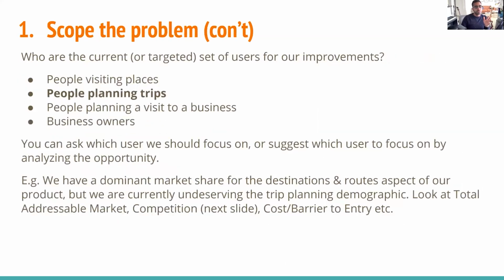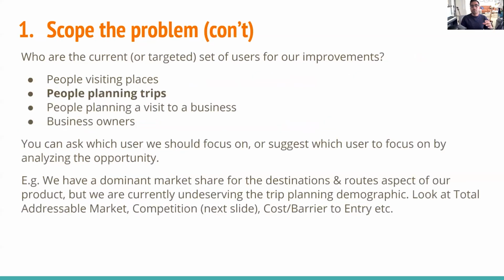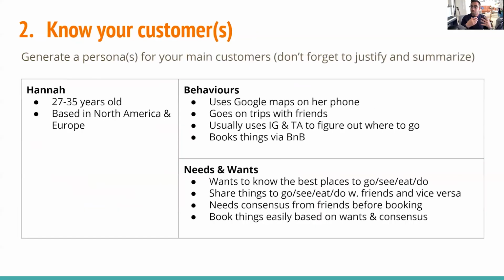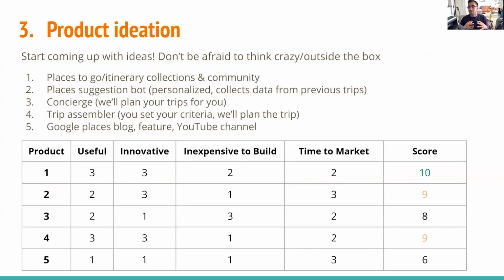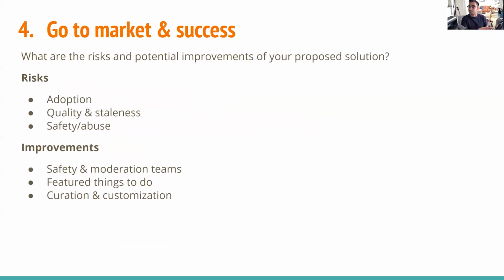So just going back a few slides and recapping: we started by scoping the problem. We identified the main features on Google Maps. We looked at the users and narrowed it down to a specific user category that we want to address. We looked at the market for these users currently in this space, and we identified the strengths, opportunities, and threats. We built a profile for our main user and identified their behaviors, their needs, and their wants. We came up with a number of products to address their needs and wants, and then we rated these against the criteria. We developed a go-to-market strategy and success criteria, and we identified risks and then improvements to those risks.